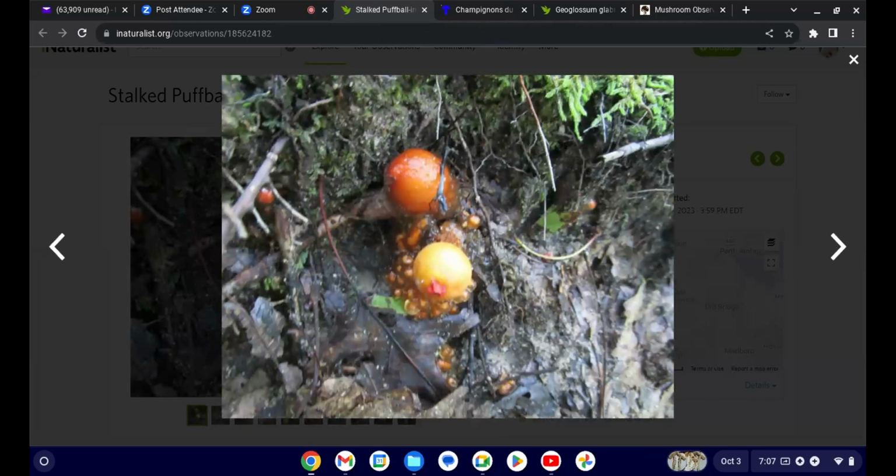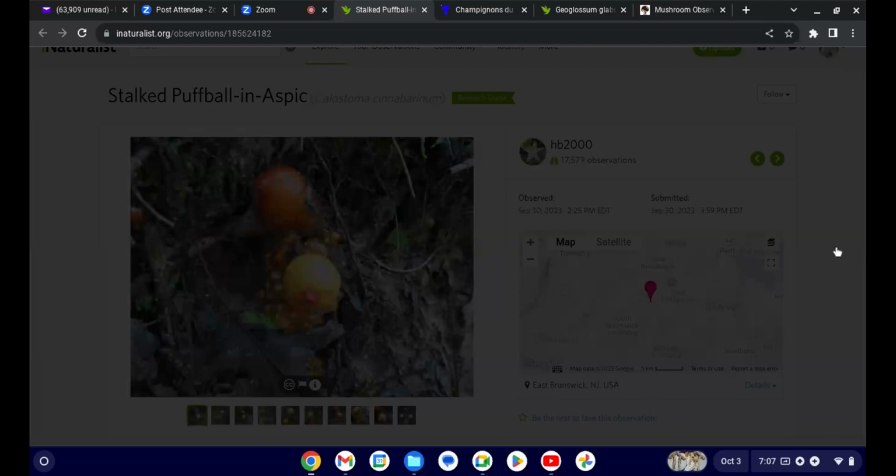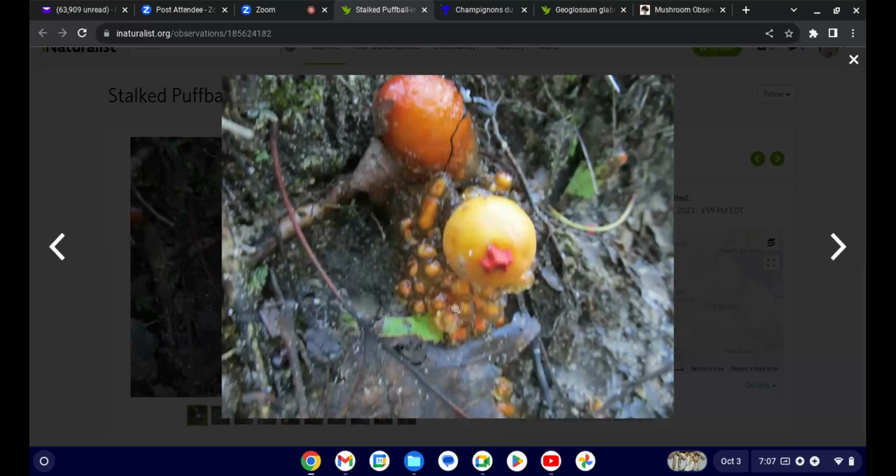I found it in an area that's sandy and acidic, where you have mountain laurel. This is in Tamarack Park in East Brunswick. It's Cretaceous, sandy, acidic, and I suspect it likes it there because it's growing very well. It's Calostoma. Calostoma means beautiful mouth, and the mouth is the red part.